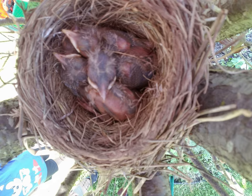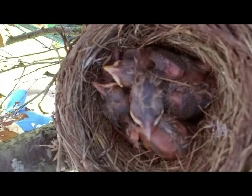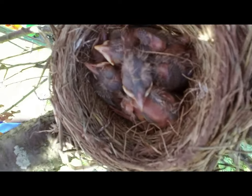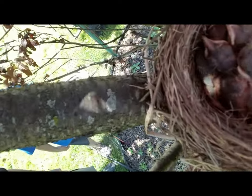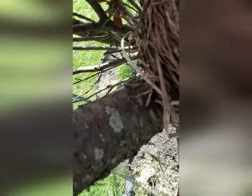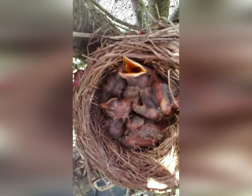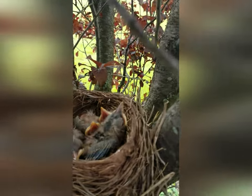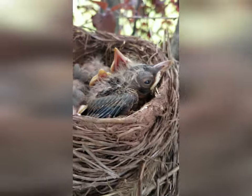Going back to the backyard, those robin eggs had hatched. One of these robin chicks thought that the camera was its mother and started to open its mouth for food. Some of the robin chicks started to open their eyes much sooner than the baby rabbits did. Can you hear those little chirps? They're so adorable.